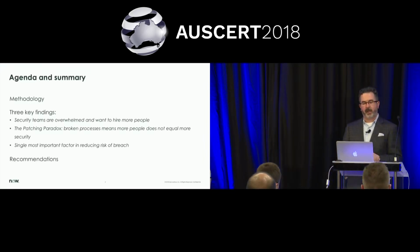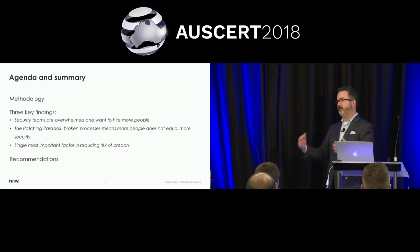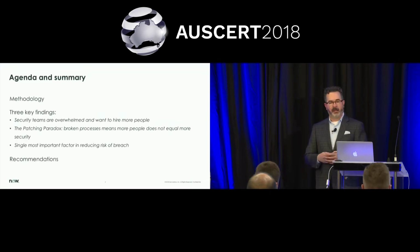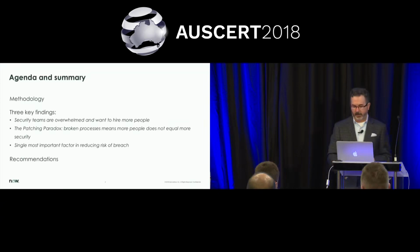And then finally, the single most important attribute in terms of being able to prevent a breach is effectiveness in patching. It seems like a very obvious statement for all of us, but we've got some data to back that up. Hopefully this will be data that you can use as you work with your own organizations on making sure you get enough resources for managing the vulnerability response process. And finally, we'll go over some recommendations.